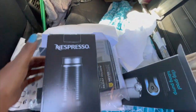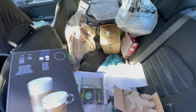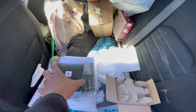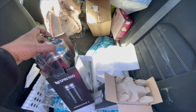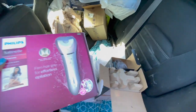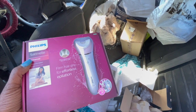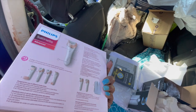Let's go right here. This is a Nespresso. What is that? Essenza Mini. It said didn't work right. Okay. Alright, we'll check it out then. What else we got? We have a Philips firm hair grip for effortless epilation, wet and dry. It must be a razor. Yep.